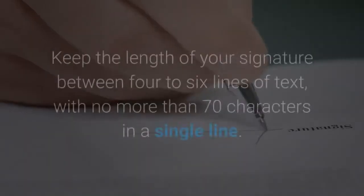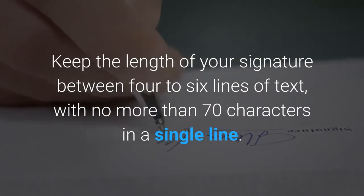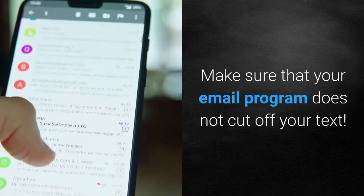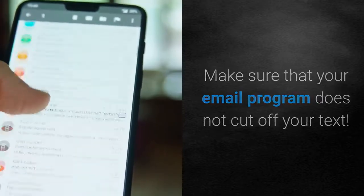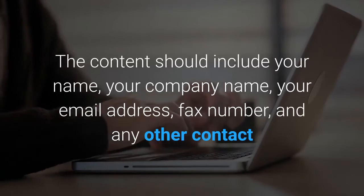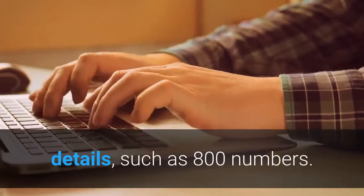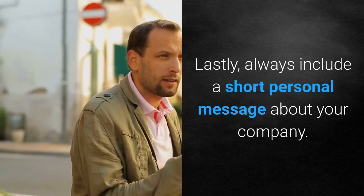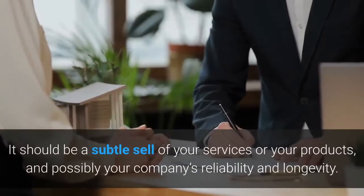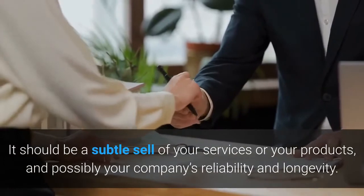Keep the length of your signature between 4 to 6 lines of text, with no more than 70 characters in a single line. Make sure that your email program does not cut off your text. The content should include your name, your company name, your email address, fax number, and any other contact details, such as 800 numbers. Lastly, always include a short personal message about your company. It should be a subtle sell of your services or your products, and possibly your company's reliability and longevity.